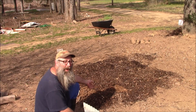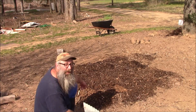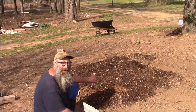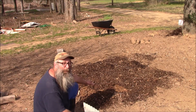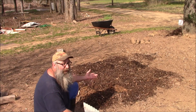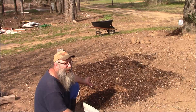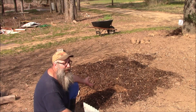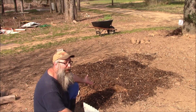I'm starting out my potato garden. This is about 6 feet by 6 feet. I just put about 1 inch to 2 inches of wood chips from the bottom of the pile. So these are, I don't have compost. Well, I've got wood chips that have been sitting on the bottom of a pile for, when did I get these? Over a year ago, year and a half ago. So they're composted pretty good.